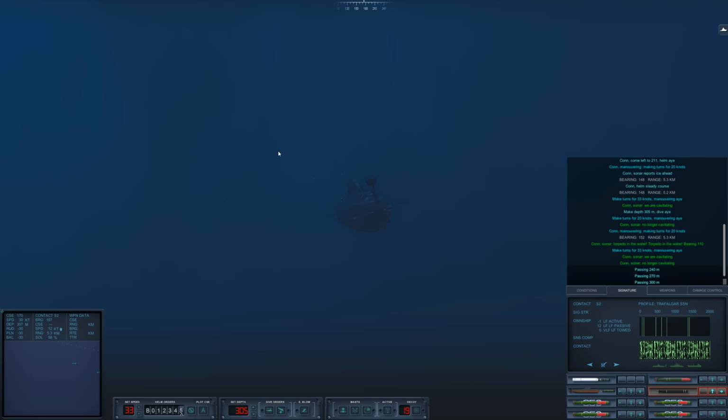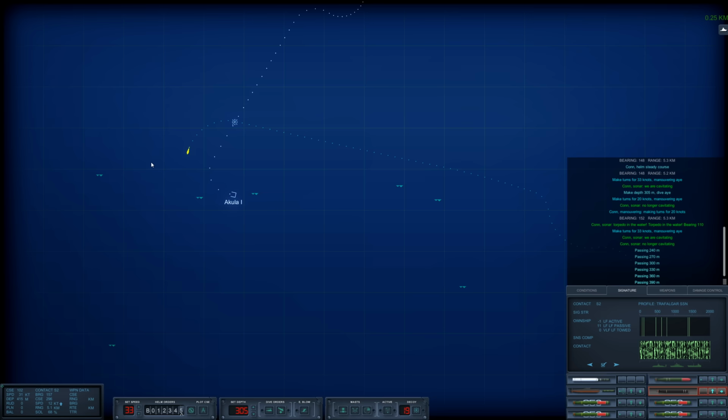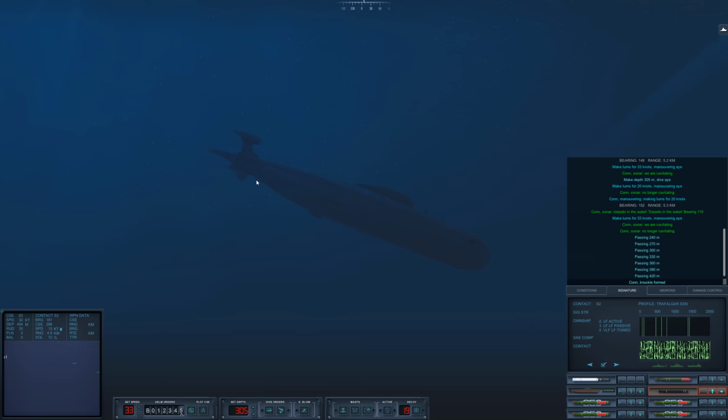Okay. It has locked onto the noisemaker, which is perfect. And it's turning our way. 360. Okay, level out here. 390. Holy crap, we're deep. Hard to port. I'll turn it. I don't see it. Okay, it's above us. Okay, hard to starboard. Yeah, I can see it right there. Oh god. Oh boy, it's going back for the decoy. Perfect.